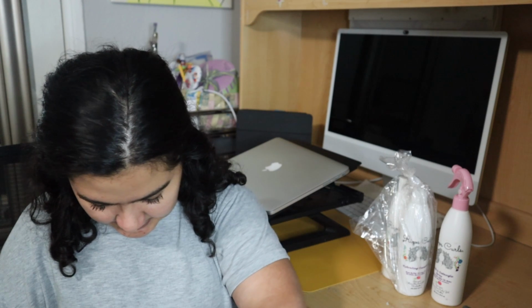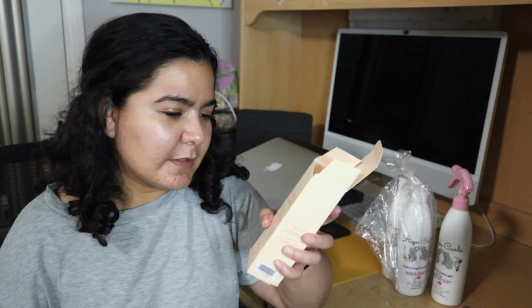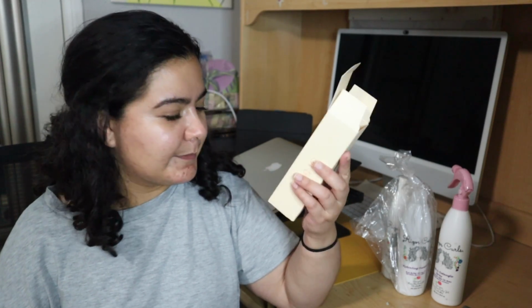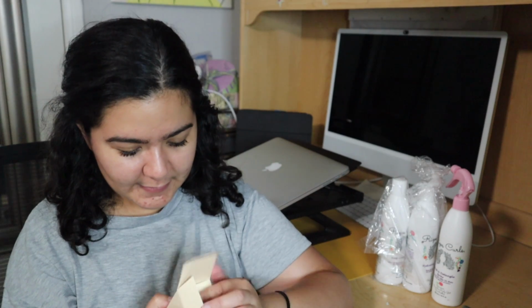Next thing is this Pretty Fresh mist from ColourPop, and it is hyaluronic acid, aka HA. So yeah, it's a setting spray basically, or setting mist. So yes, and I'm excited to try this. I have a setting mist that I've had for a while, but it's almost running out, so I'm happy I got a new one.